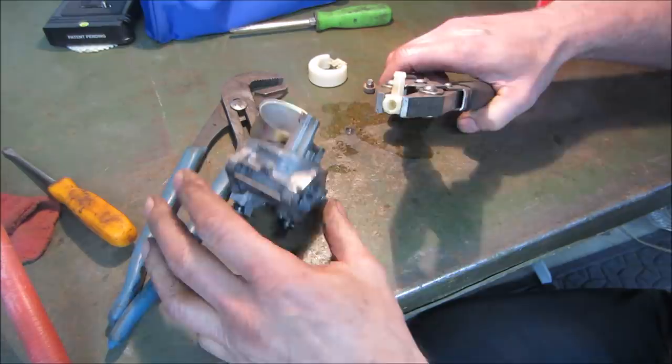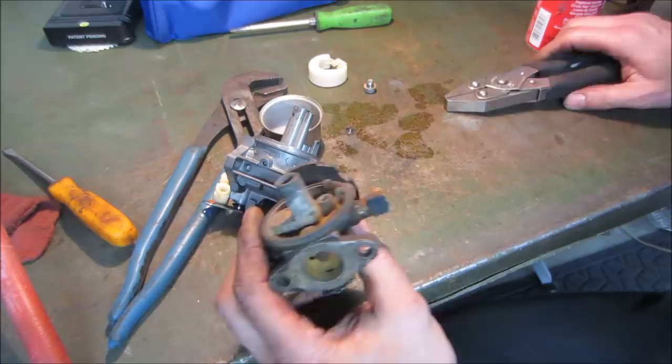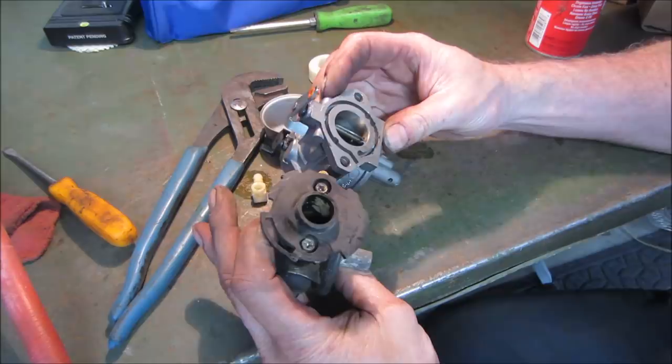Let's go see if the next victim would decide to play as well. Yeah, it's the same carburetor, right? No. But that's why I have parts carburetors.